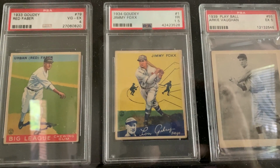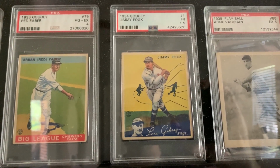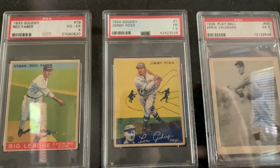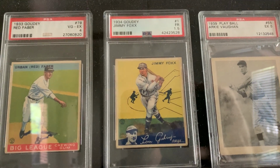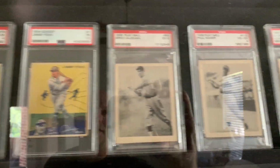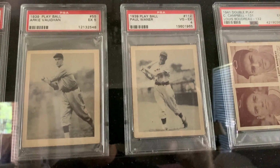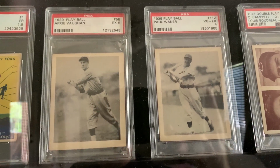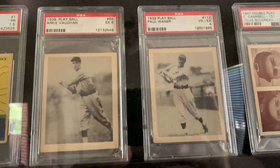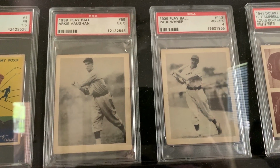This is the oldest one that I sent in to PSA to be slabbed. Everything else you've seen here so far I purchased on eBay, already slabbed. 39 Play Balls. These are not in the registry, but they are Hall of Famers, Paul Waner and Honus Wagner.